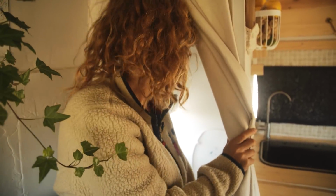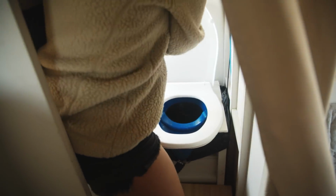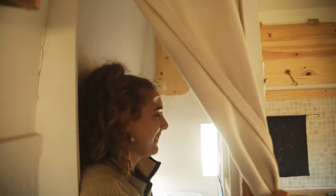And then after you pee, you just spray this, and that cleans it, I guess. It's just vinegar water. That's our bathroom. Show off our cabinet up there then.